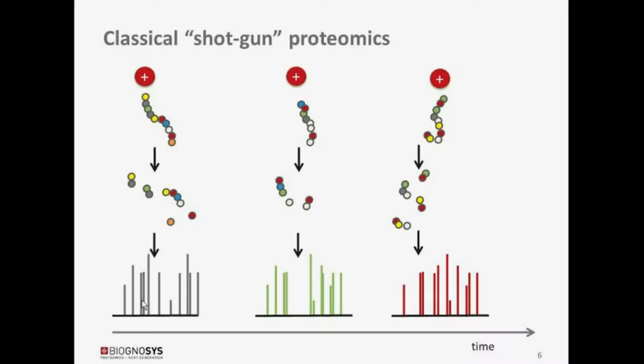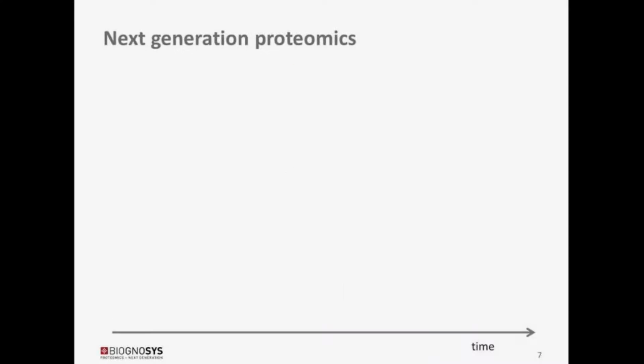That means the classical shotgun is necessarily a random sampling approach. So you can only capture some of the peptides, but you will always miss some. And this missing is very random. Sometimes you measure it, sometimes you don't. And this has always been the main problem, that you get a lot of data, but it used to be very irreproducible.